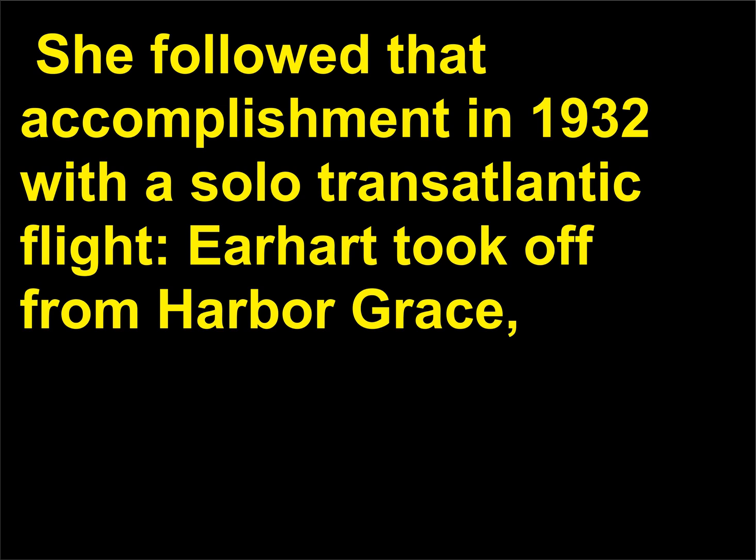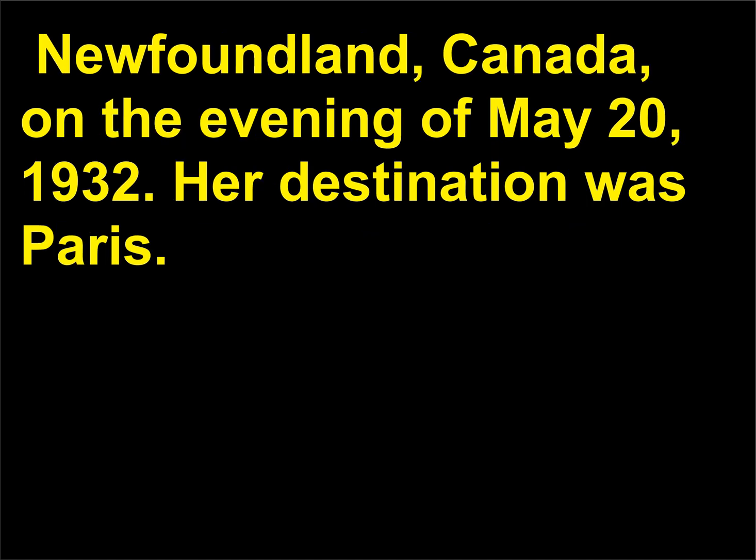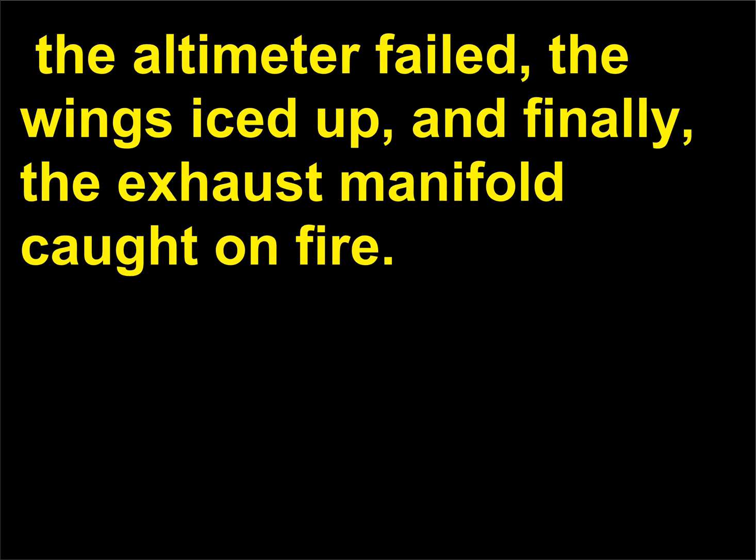Earhart took off from Harbour Grace, Newfoundland, Canada, on the evening of May 20, 1932. Her destination was Paris. Within hours problems began for the aviator. She encountered a violent electrical storm. The altimeter failed, the wings iced up, and finally, the exhaust manifold caught on fire.